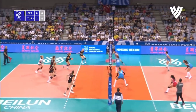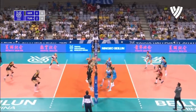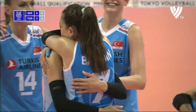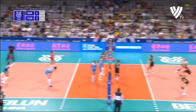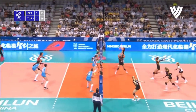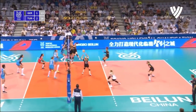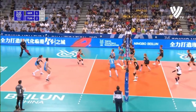This time, slightly out of system. Two on the wing. Gertie shows that she can hit the high ball as well as she hits the fast one. Also hitting that high one extremely well. We're on the backcourt. Turkey gets underway after the second technical, fourth set. Tokyo volleyball qualification competition. Well seen, sitting around so late there, Pogany.